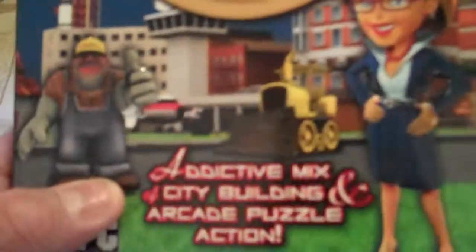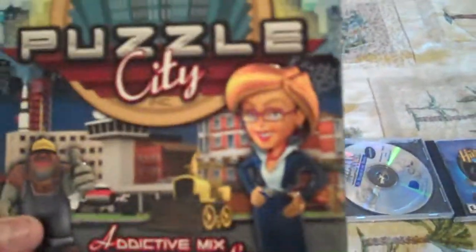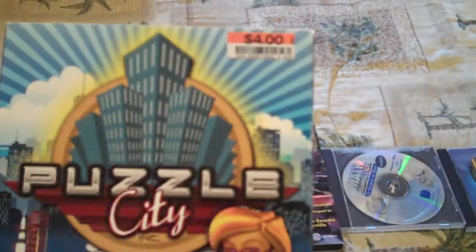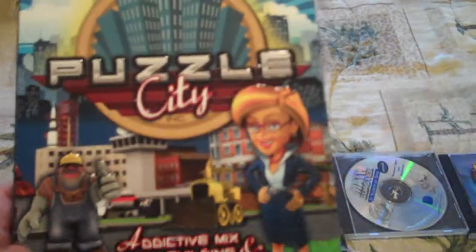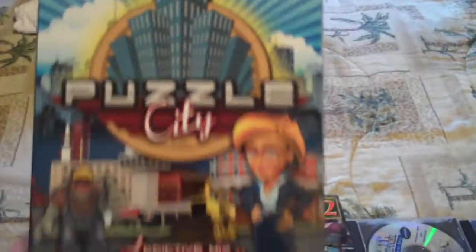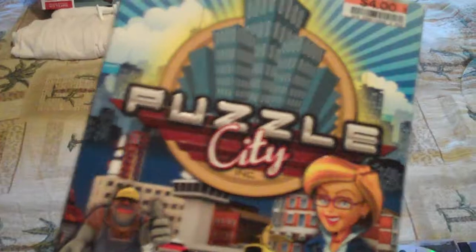First thing that I ended up with is Puzzle City. Addictive mixed city building arcade puzzle action. And this is a PC CD-ROM from a company called E-Games. Well, it's very hard to find, but they're selling it at Marshalls for about $4, and this is a great game, especially for entertainment. Here's the front, the spine, and the back.